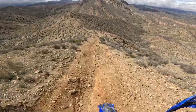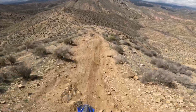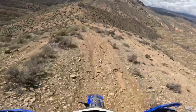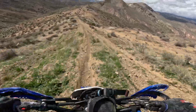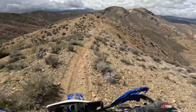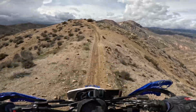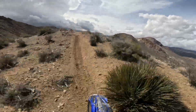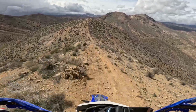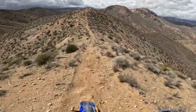Downhills, man, my arms are so sore from all these downhills you got to do. Going uphill, your grip, like your forearms, get so pumped holding on to the handlebars. And then as you go downhill, your triceps get so burnt out, and the back of my neck is sore, and then my triceps are sore from the long downhills.